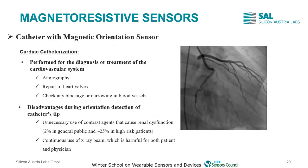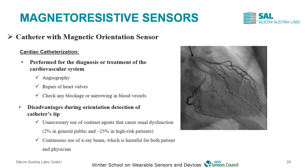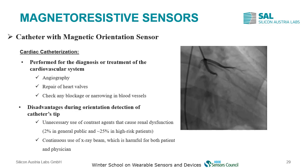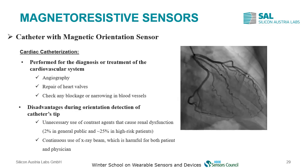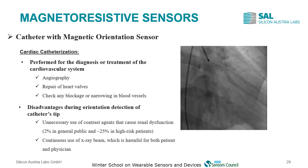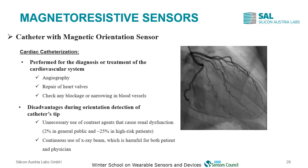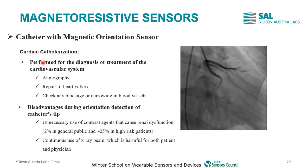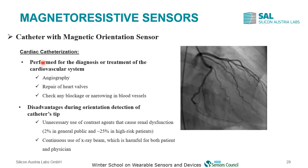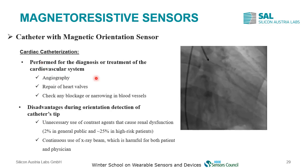Now that we had a flexible tunnel magnetoresistant sensor, we were eager to put it to use. And the application we found was a catheter with magnetic orientation sensor. In particular, a cardiac catheter, which is used for many different conditions and which allows to use a minimal invasive surgery instead of an open heart surgery in order to repair heart valves, perform angiography, or also to place stents.